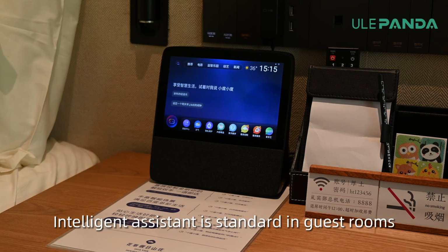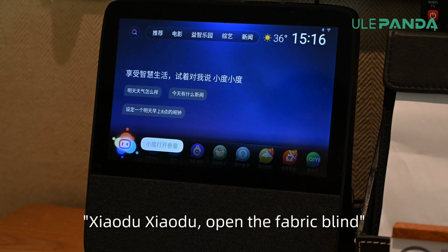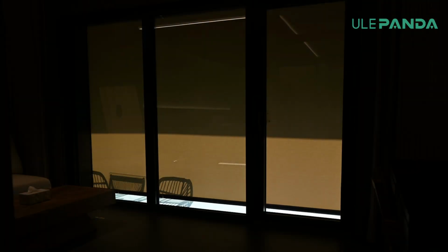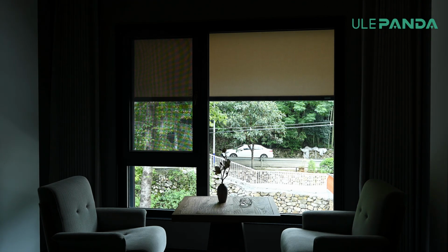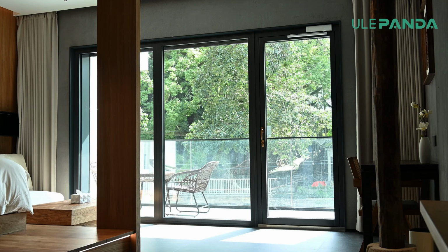Intelligent assistant is standard in guest rooms. Zhao du, open the fabric blend. 控制成功. Gently call to control the lifting and lowering of the roller shutter. Zhao du, turn on the movie mode. 控制成功.